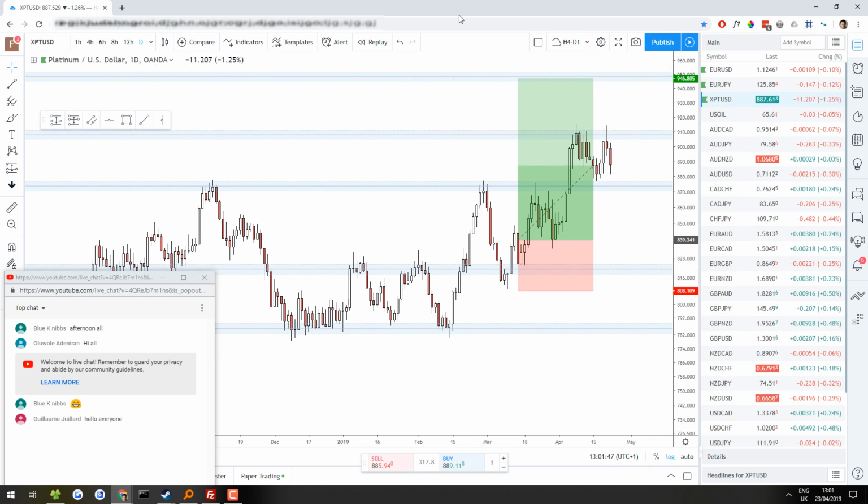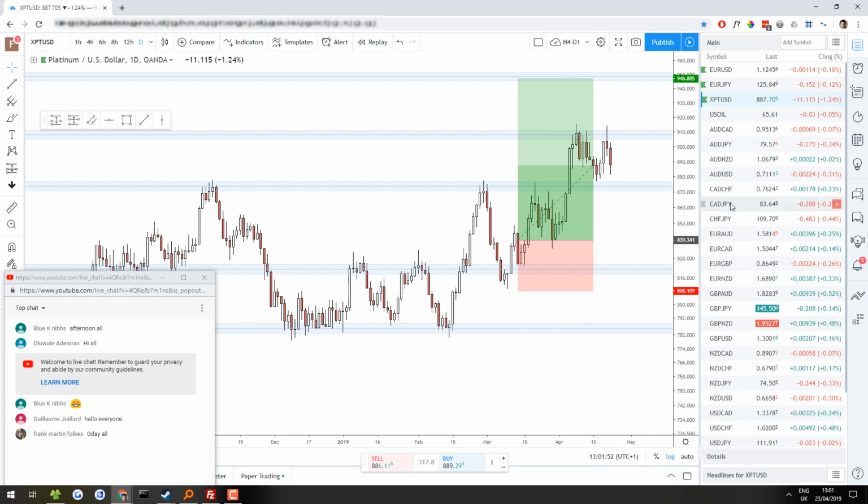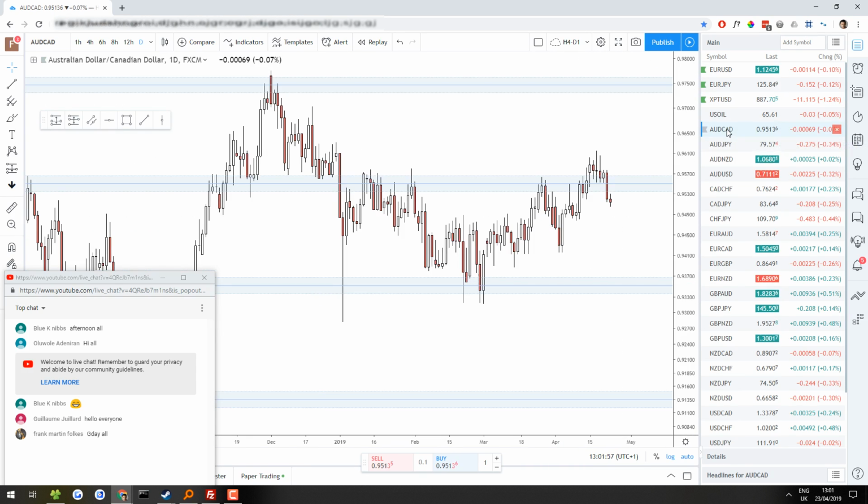My platinum position, which I took way back on the 14th of March. I mean, it's still going well. I'm just holding on to this one. This is a long-term trade, so whatever.